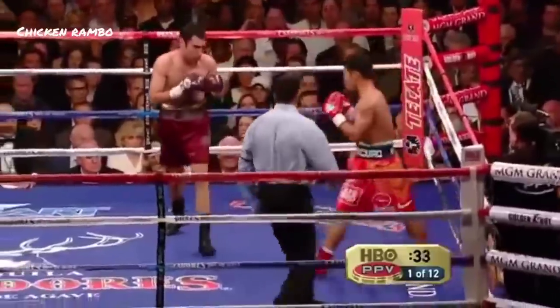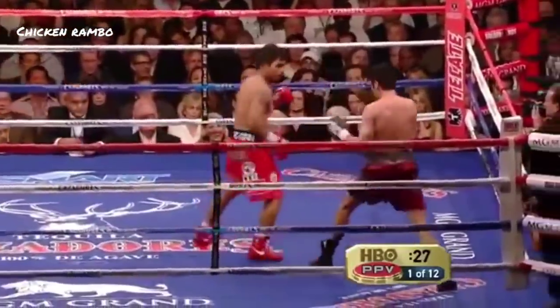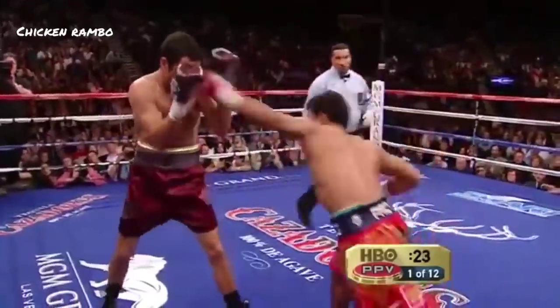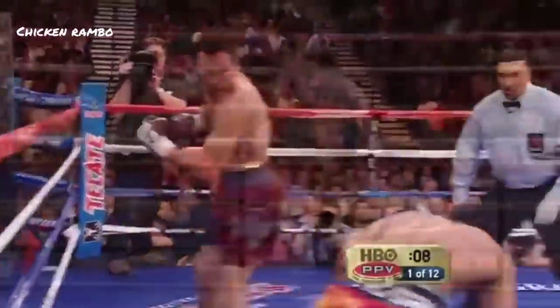Pacquiao's movement confusing him at the moment. But right, it would get him busy watching the jab. But right now, Manny is hitting him with his punches. That momentarily shocked Oscar. And right through the middle of De La Hoya's guard. De La Hoya lands on.